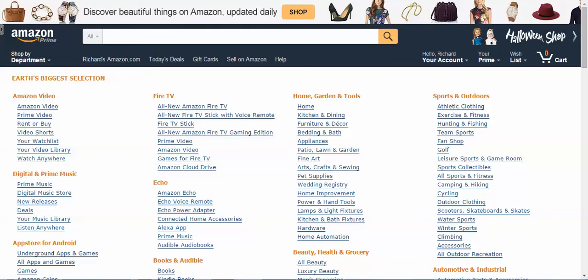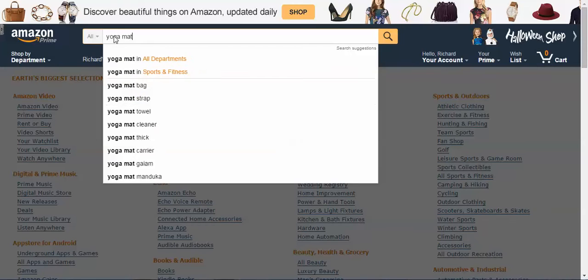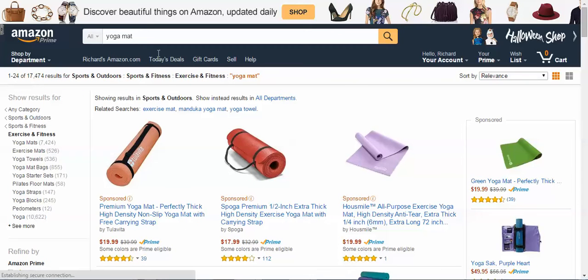Pay-per-click, if you are going on Amazon and looking for a product, you go to the search bar and you put in your product. I'm going to put in a yoga mat. And you're presented with a list of results. How those results are displayed is the purpose of you caring about pay-per-click.